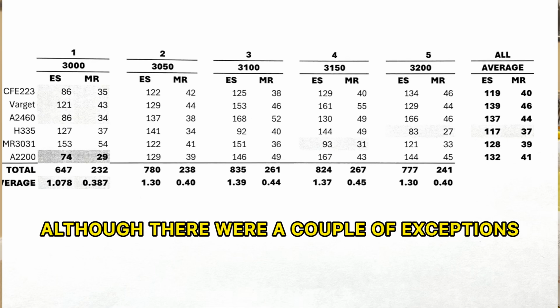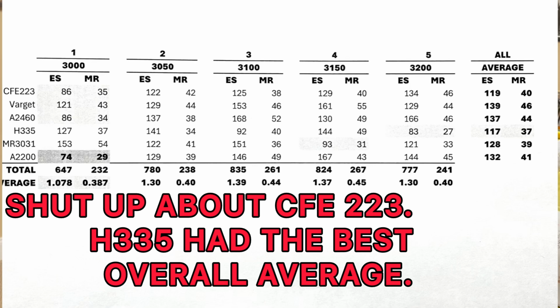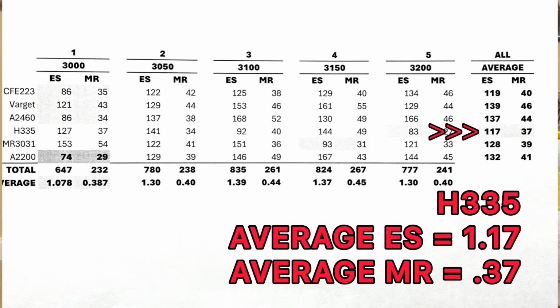And then if you look to the right over here, you can see where I have averaged all of the extreme spreads and mean radiuses for each powder. So if you come across the top row for CFE 223, for example, and look to the far right, you can see that at every charge weight, the average extreme spread was 1.19 inches. I left the decimal out there. And a mean radius of 0.40 inches. And you can look at that for each of these powders.